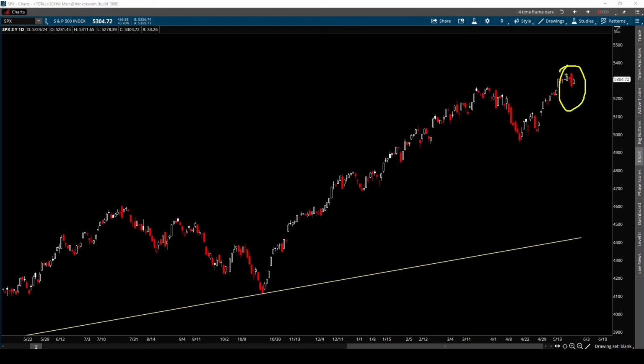Last Thursday, we saw a negative or bearish engulfing candle. The last three times that we saw a bearish engulfing candle, they all led to a pullback. On this one, it was 5%, and this one a little bit over 1%, and the most recent one is also 5%. Now, the difference here, you notice this candle is different from the other three.